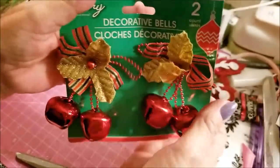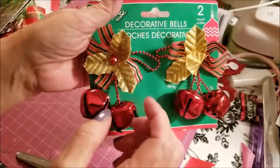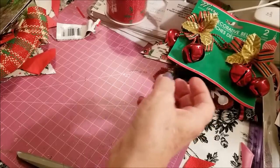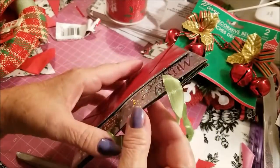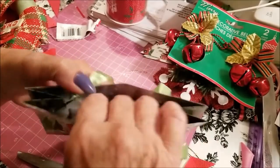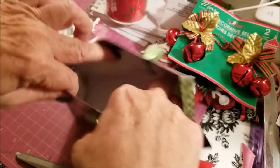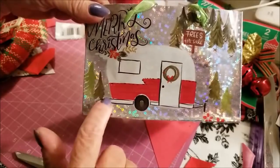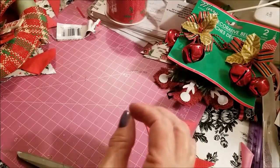Then I picked up these bells, 2 sets of these decorative bells. I thought they were really cute. We really don't have a lot of Christmas stuff yet at our Dollar Tree. This was just one of those, I think there was 4 or 5 in a package of these little bags. And I kept this one for myself because I love the little caravan there. So I picked that up.